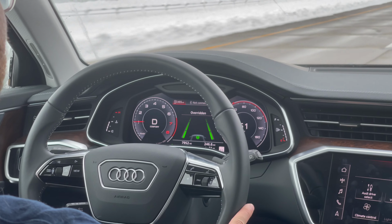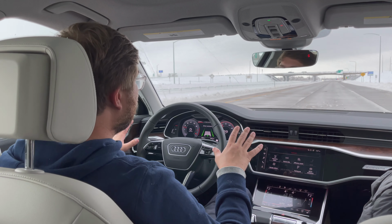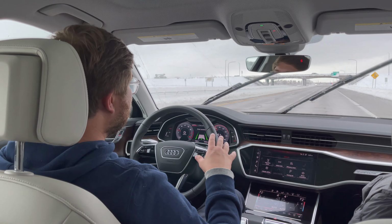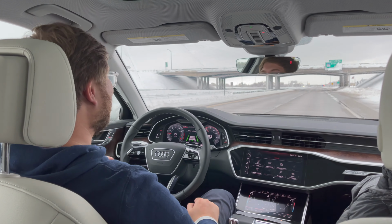And Audi's lane centering is really good. It is up there with some of the best because it just locks you in the lane. It doesn't wobble too much. It doesn't get too confused by many different variables. It just keeps you there, and it makes driving so easy for long distances.